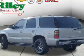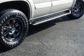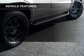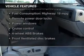Heated seats comfort you on cold winter days. Let the outside in with a power sunroof. Pamper yourself with memory settings. And with these notable features, you won't want to miss out on the opportunity to own this amazing ride.